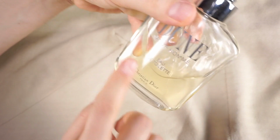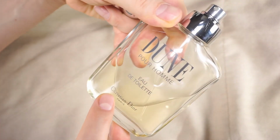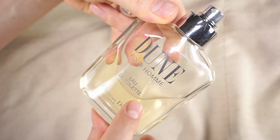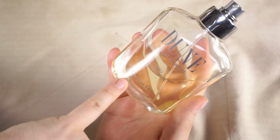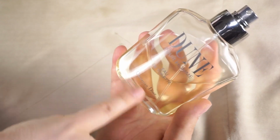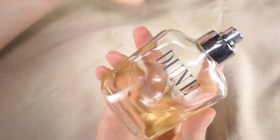It still has the older inscription on it. We have the full Christian Dior text on the bottle instead of just the Dior, and we have the concentration of the toilette also on the bottle. This is one of the giveaways that tells you that it's an older bottle. I do believe that there was also an even older 1997 version where they would write the actual milliliter quantity at the bottom or here in between. This is already a slightly updated bottle version.